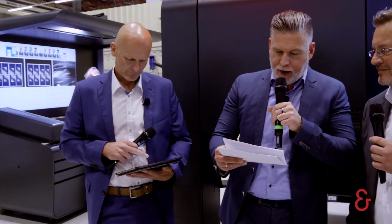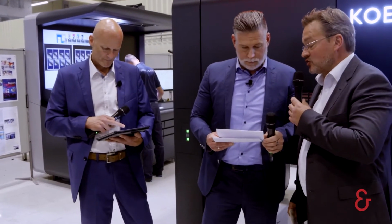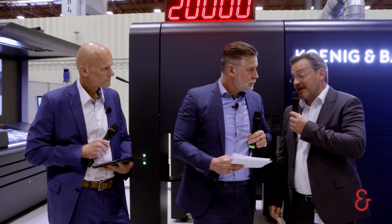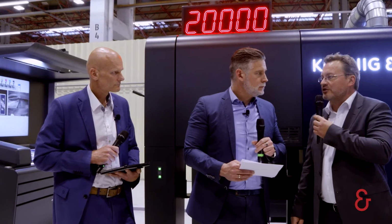How long does it take on average from the last good sheet of the previous job to the first good sheet of the new job? Well, obviously it depends on the jobs and the quality level, but best in class, it takes 1 minute 50 seconds from the last good sheet of the last job to the first good sheet of the next job. And that does include plate changing, the short blanket wash, and then obviously the run-up sheets before you're into the good sheet.